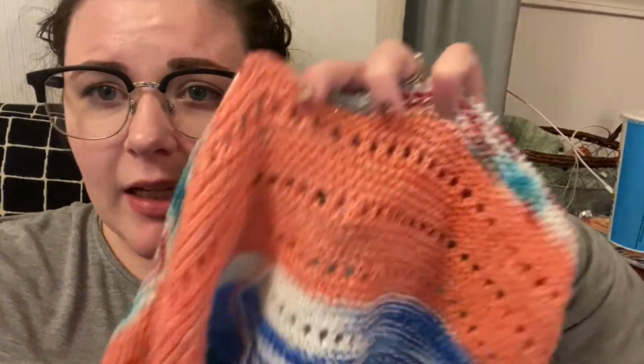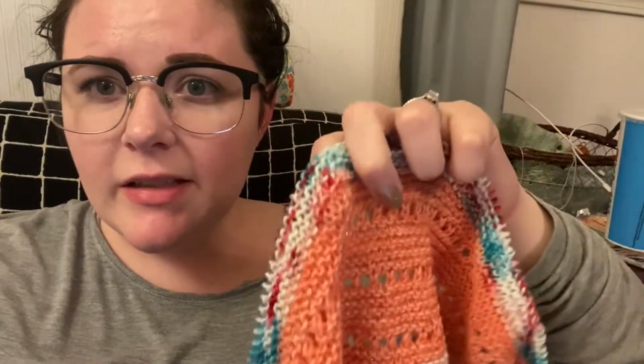My last thoughts of the evening, friends. I think I'm gonna frog my habitation throw. I'm not a blanket knitter. I knew I wasn't a blanket knitter. I like the idea of a blanket, but this isn't getting done. I'm not doing it. I don't know why. It's mostly plain knitting. It would be gorgeous, but I'm a sock knitter.